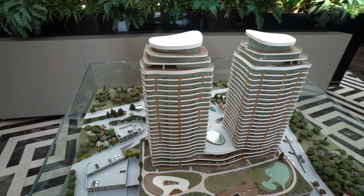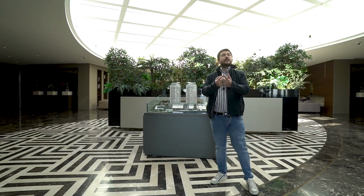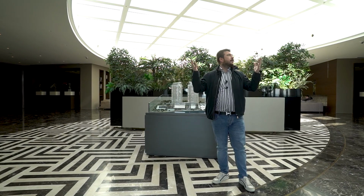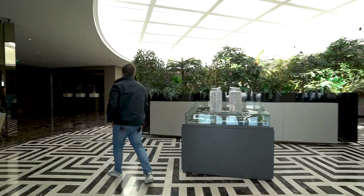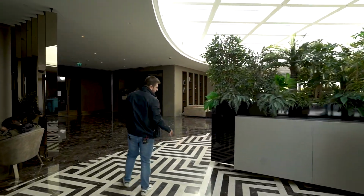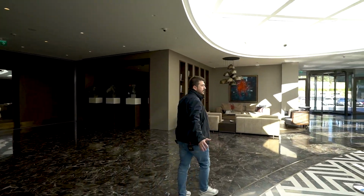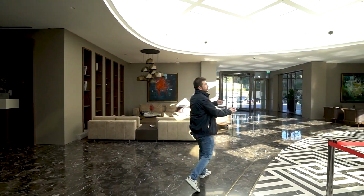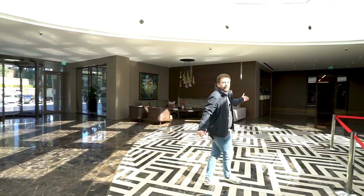AcarBlu Residences, as you see from here, is designed as two blocks by the well-known architect Bridget Weber. There are 240 apartments here, and this is the entrance lobby between these two blocks. I want to show you this entrance hall. Nice decoration on the floorings. We see nice marbles, nice sitting areas, and the reception is welcoming you, and you are passing to your apartment.